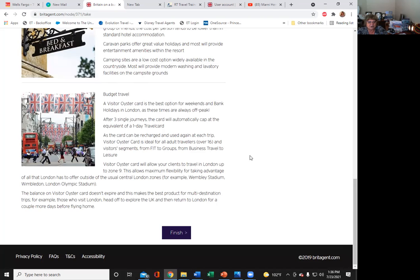Visitor Oyster card will allow your clients to travel in London up to Zone 9. This allows maximum flexibility for taking advantage of all that London has to offer outside of the usual central London zones. For example, Wembley Stadium, Wimbledon, London Olympic Stadium. The balance on a Visitor Oyster card doesn't expire, and this makes it the best product for multi-destination trips. For example, those who visit London, head off to explore the UK, and then return to London for a couple more days before flying home.